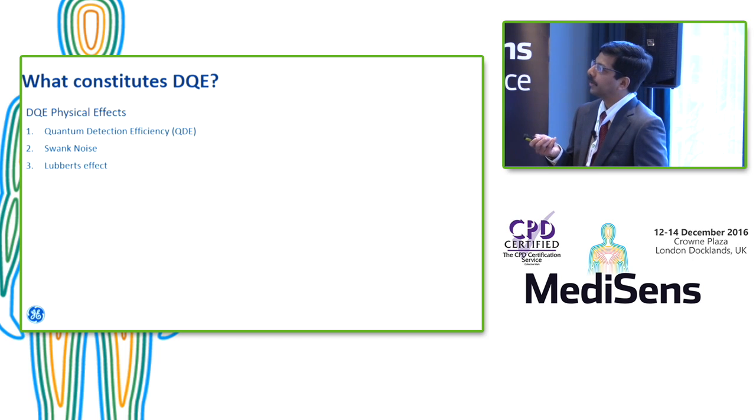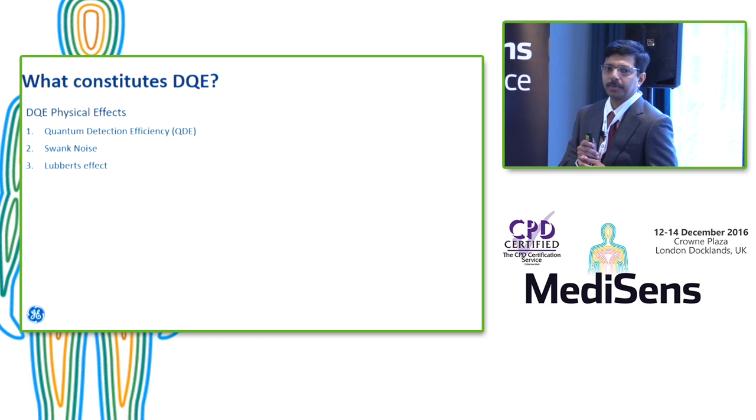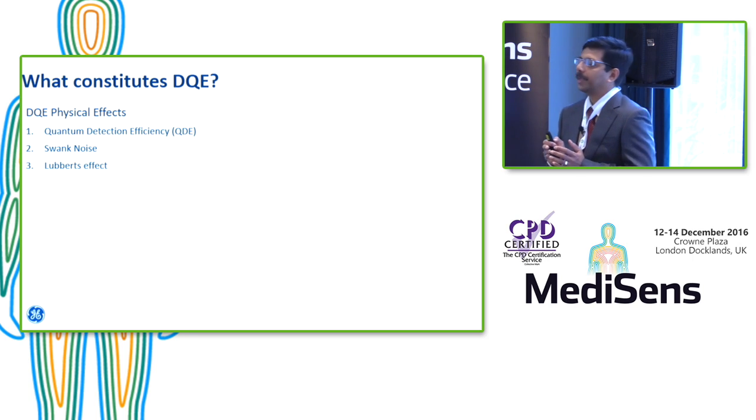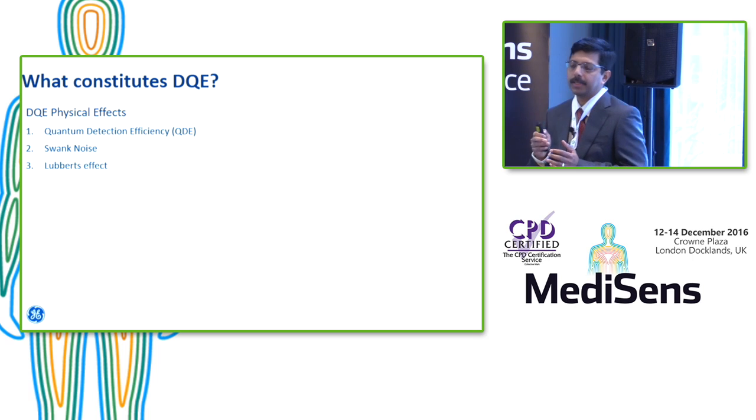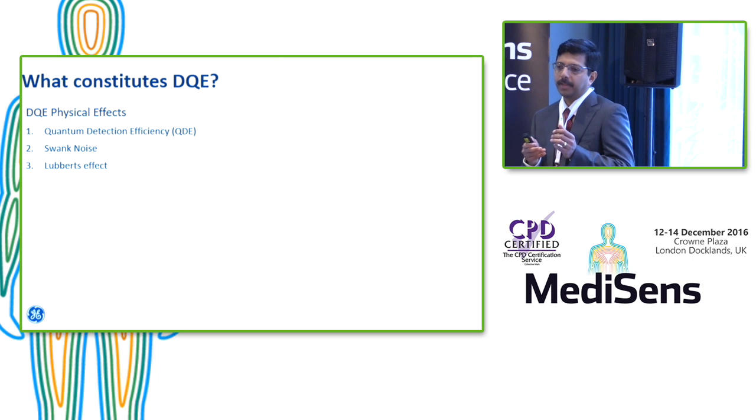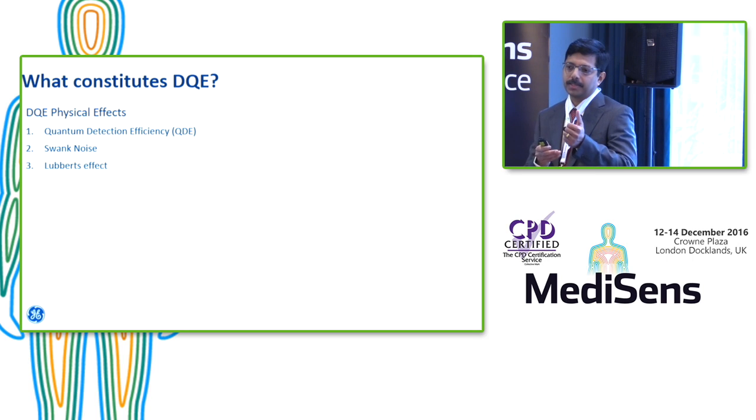Then there is the Swank noise, and there was a question yesterday, I don't remember who asked it, about the Lubberts effect. This is a little bit subtle. One thing we often forget is that with the X-ray detectors here, we are basically estimating the number of X-rays absorbed in a pixel based on one number, the digital number, which comes out of a lot of processing. We are integrating the energy of the spectrum, converting that, and just transferring it to one number.